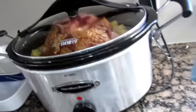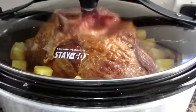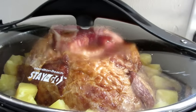Well, it is 8:30 in the morning, and I put the ham in the crock pot at 7:30, but it's in there doing its thing.